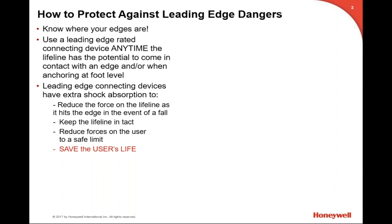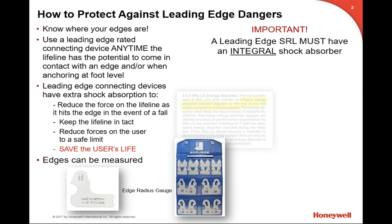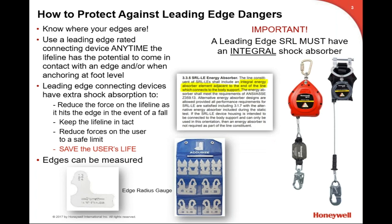So how can edges be measured? There's different gauges out there in the field that can be used to measure a leading edge. And it's really important to know that a leading edge SRL, like I mentioned earlier, has an integral shock absorber built in. If you look here on the right of the screen, we have our Falcon and our Turbo Edge. And you can see here in the slide, they both come equipped with the integral shock absorber.